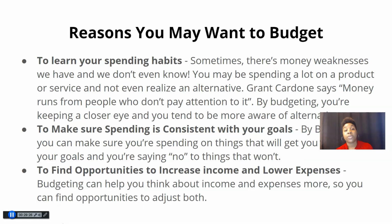Now, some reasons that you may want to budget, because I recommend you budgeting for personal and business, is so that you can learn your spending habits. Sometimes there's money weaknesses that you have and you don't even know it. And this could be in your personal or in your business spending. You may be spending a lot on a product or a service and not even realize that there's an alternative. For example, maybe you might be spending a lot on diapers and not really ever consider that you could get a different brand and possibly save some money.